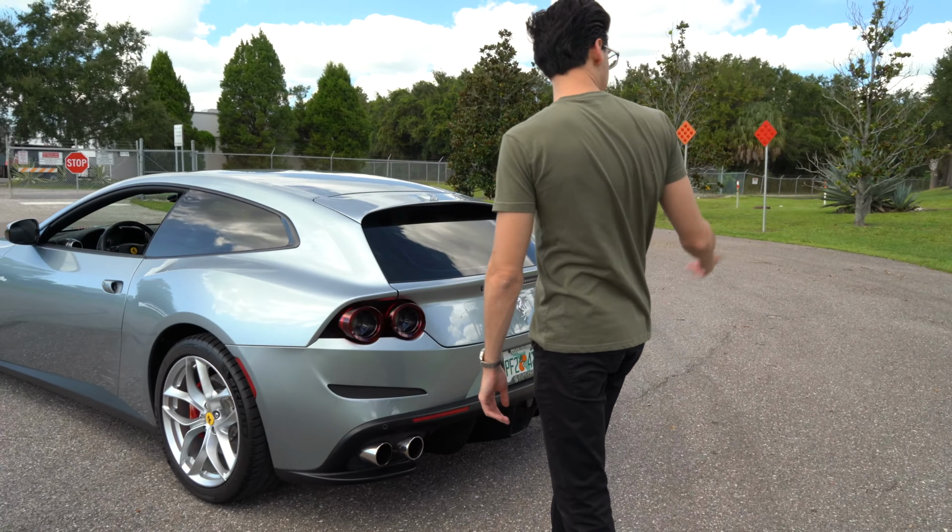Let's go ahead and test out the backseat legroom. Now, this is a 2+2, so that equals four, which means four adults should be able to fit. Italian adults are a bit different than American adults, but I'm about 6'3". This is not too low, which is nice. This feels cooler than up there.